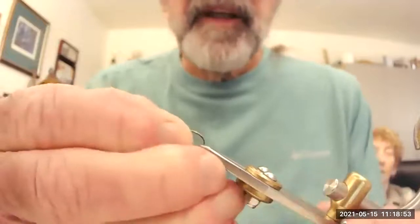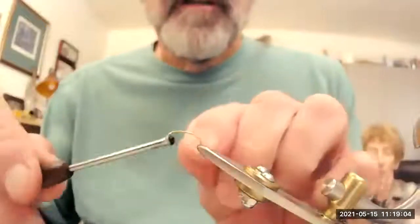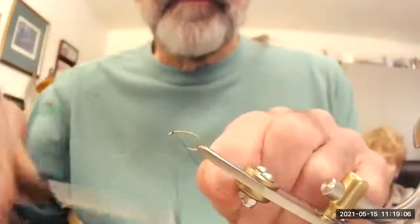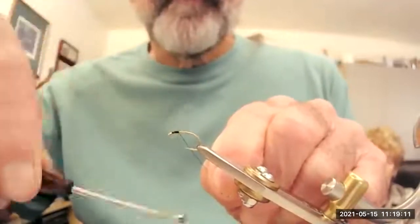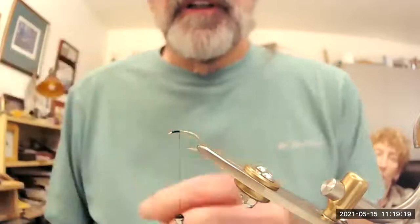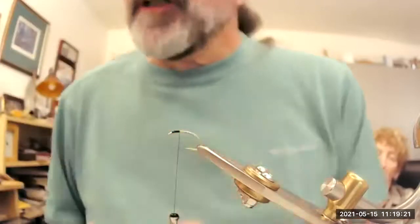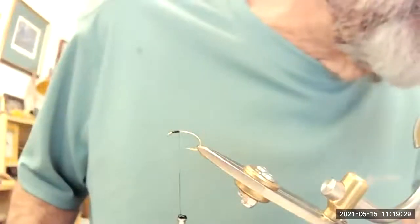Now we're going to do the same bug, but without a bead. Get our thread going. Now that's about where the bowl will start when we finish, so that'll be the back of it, and we're going to fill in all of there. So now this is where I want to put my piece of wire again.